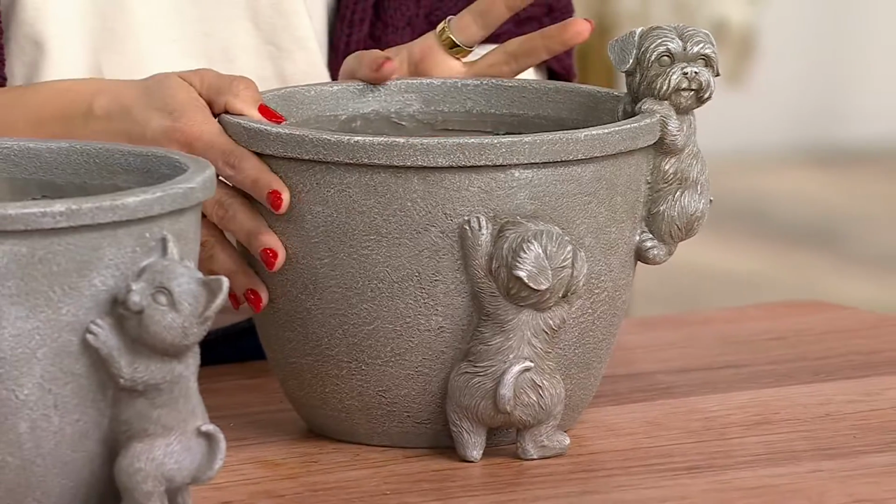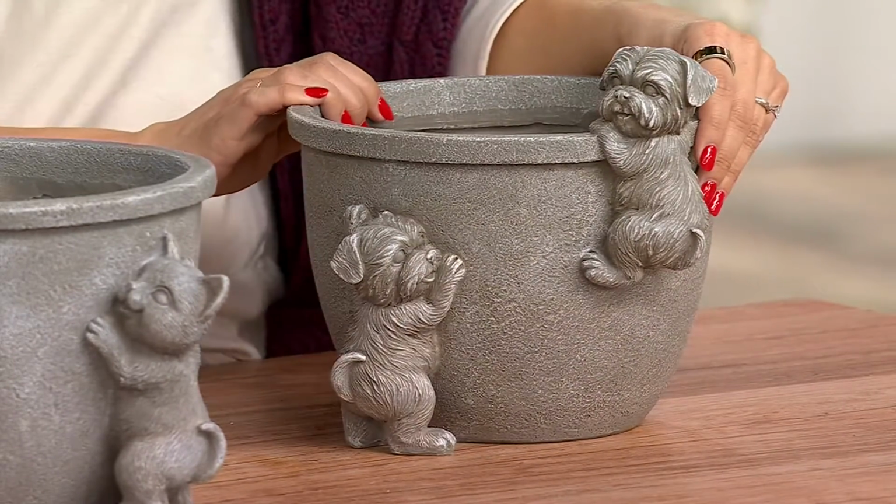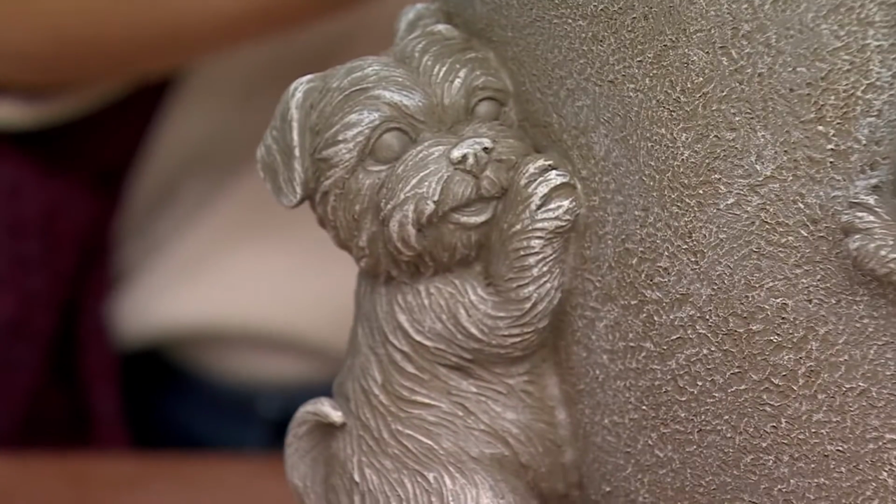If you are putting these out in the garden, make sure you put them in a place where you spend some time because they're really cute. You want to see them. You can also put them in the house. Oh, look, so sweet. I know. I think he looks like a Yorkie.